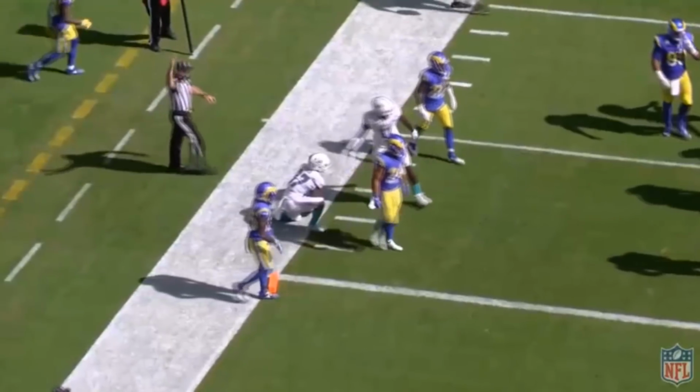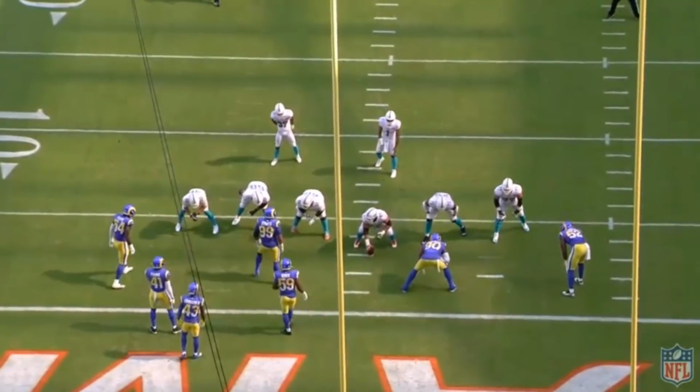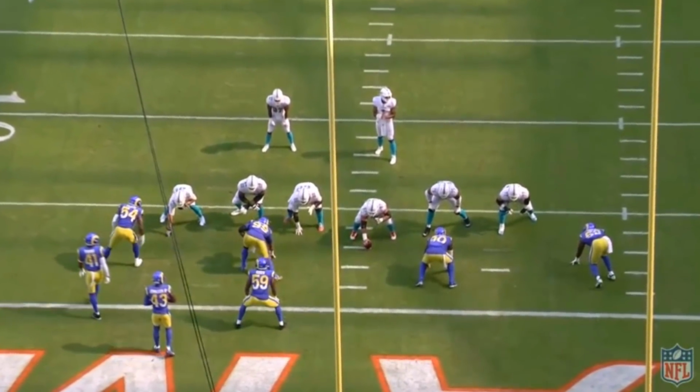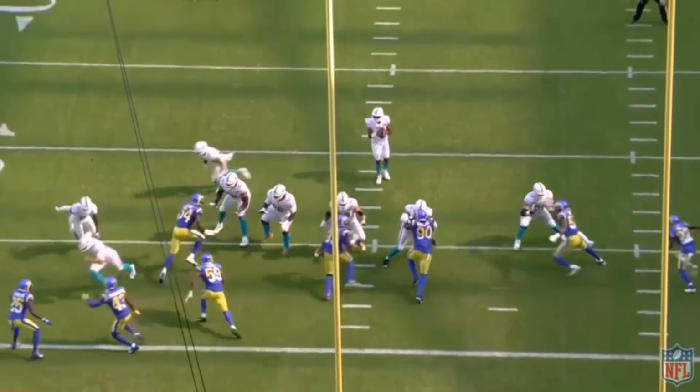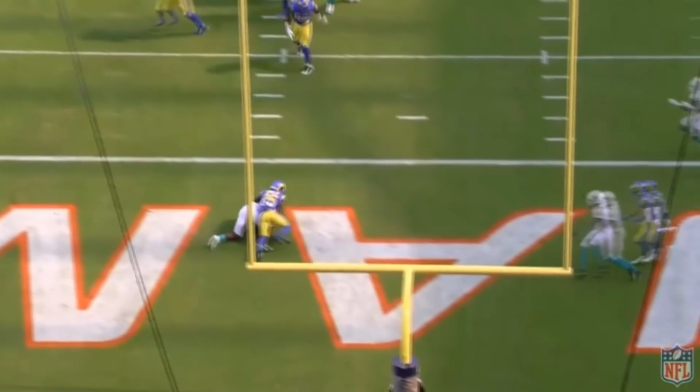Whereas earlier on in the game, I felt like he was doing a good job of not taking unnecessary chances. So also understanding situational football and understanding when you should try to make moves like that. And so I like that play.